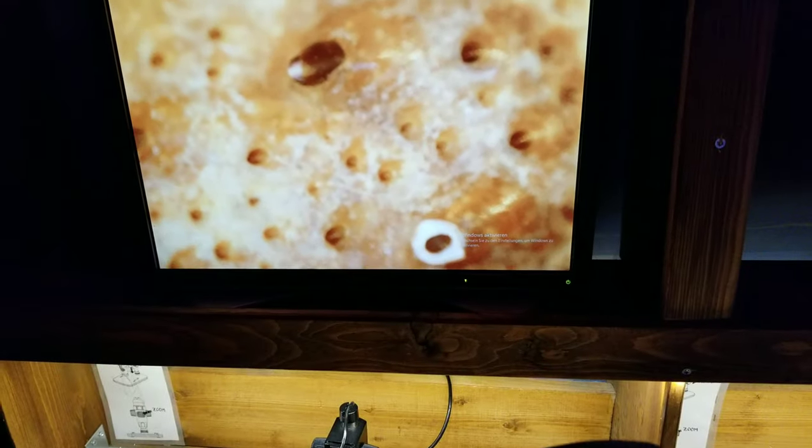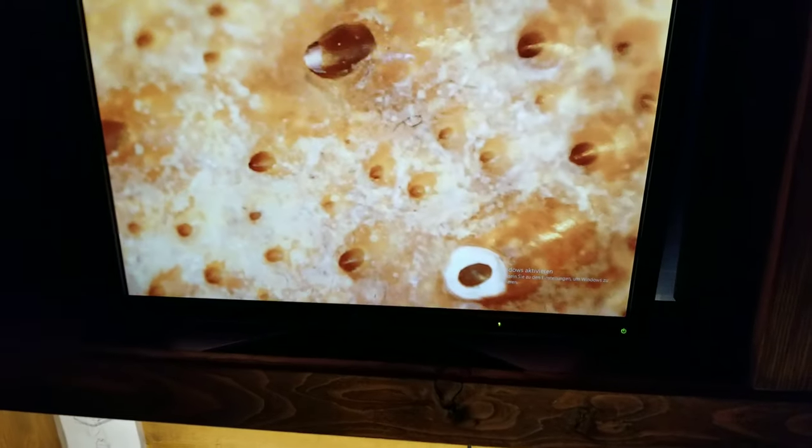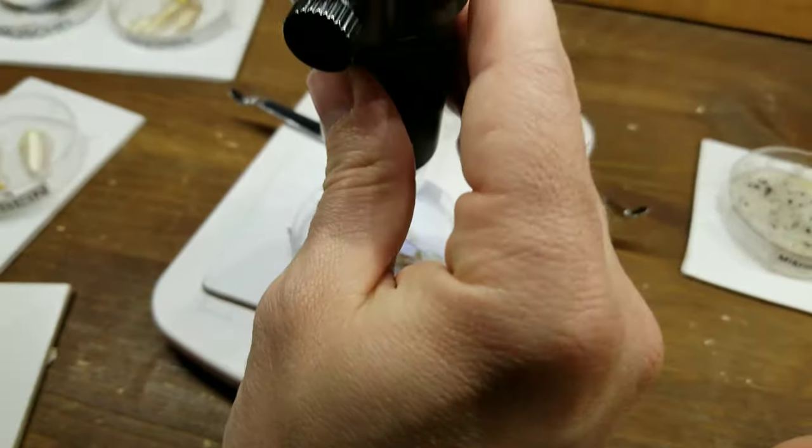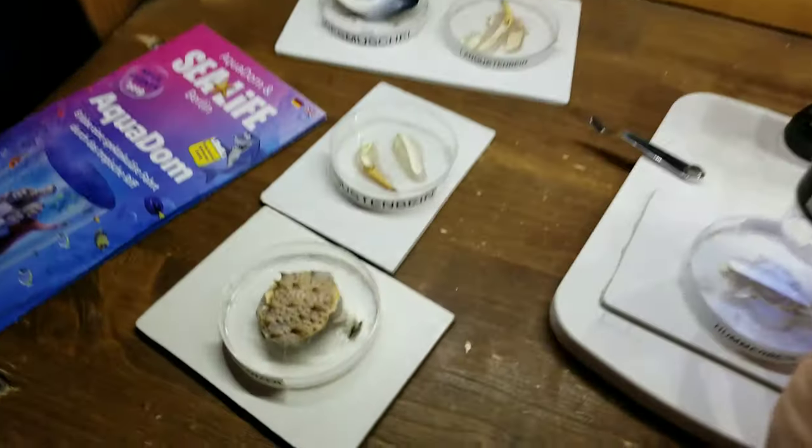Ooh, look, look. What is that? Is that a crab? Probably. Okay, next. Oh yeah, that was a crab shell. And next. This is it. First one we looked at, now we're going to look at that thing. Okay, it's adjusting the focus.